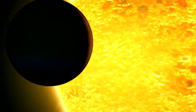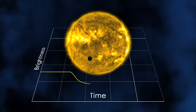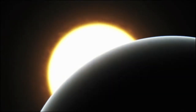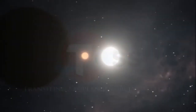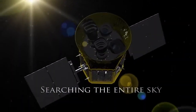One of the most effective methods used to discover exoplanets is known as the transit method. When a planet passes in front of its star, it produces a slight dimming of the star's light that can be detected by sensitive instruments. The Kepler Space Telescope, which used the transit method to great effect, is limited to focusing on one small patch of sky, about 0.25%. However, NASA's next planet hunting mission, the Transiting Exoplanet Survey Satellite, or TESS for short, is designed to survey the entire sky and find exoplanets significantly closer to Earth.